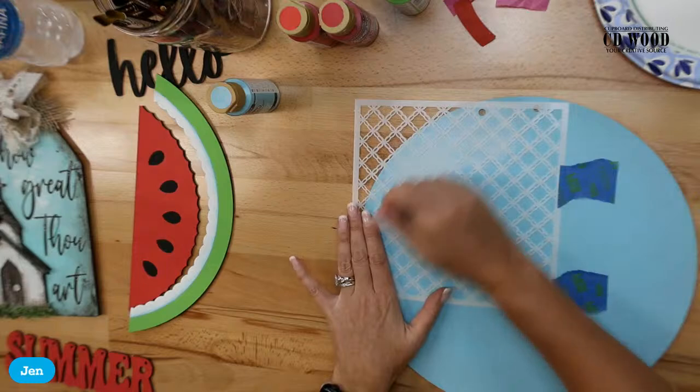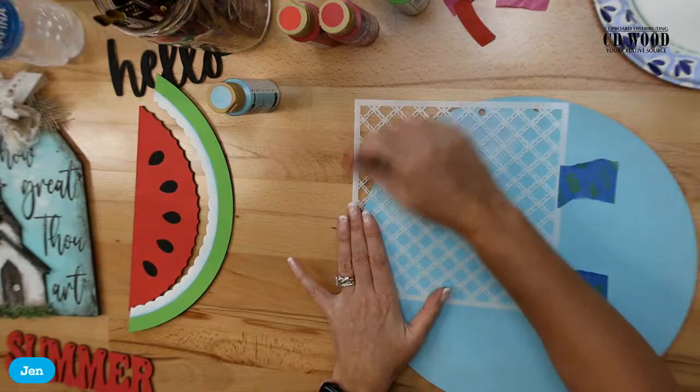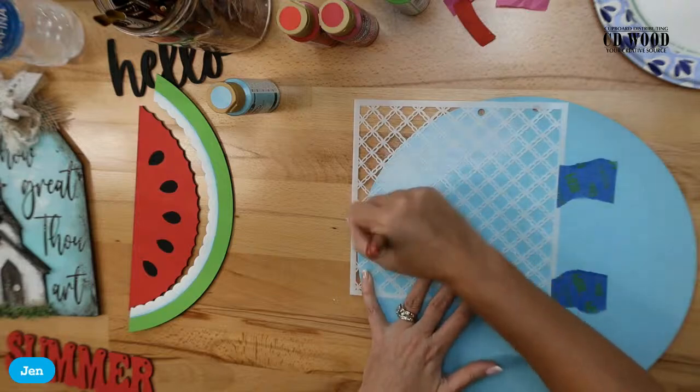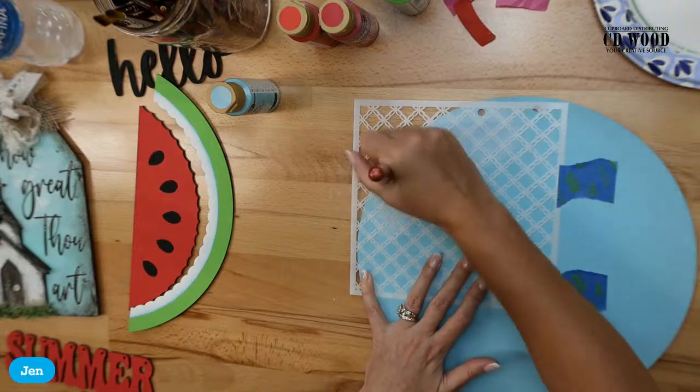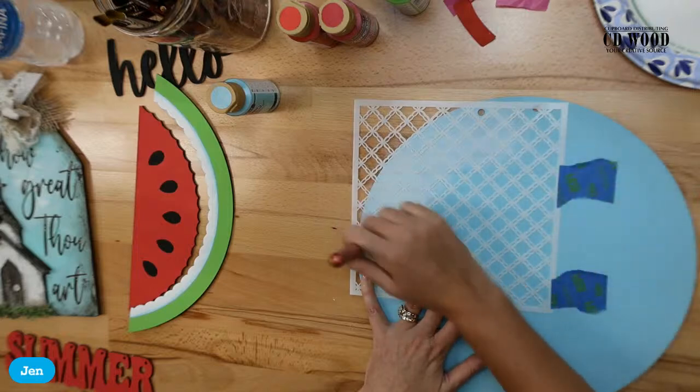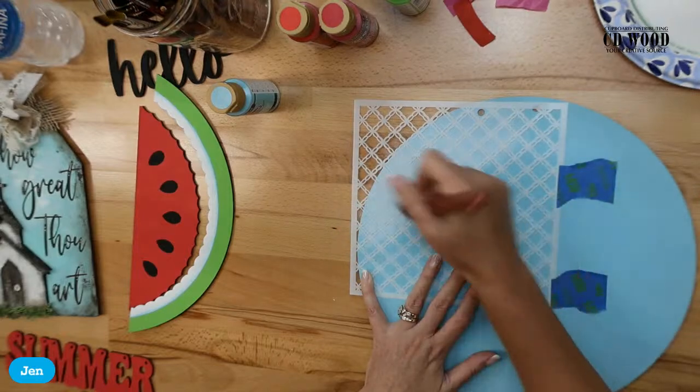Okay, so I used Shoreline for the base of my door hanger here. And then I am using Snow White. I'm just swirling because this is a pretty big stencil. I'm not worried about little bits and pieces.